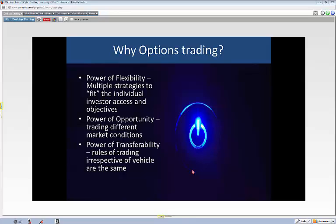Secondly, there's what I'll call the power of opportunity. There's a chance to trade every different market condition, although admittedly what's happened in the last 6 or 7 months has been rather more challenging than perhaps last year, and we'll talk about that as we go along. With options, we're not just trading long or short, we're also trading in the range, and we're trading short and long term. So the opportunities there, I would suggest, are probably as great as any other vehicle. And thirdly, of course, I was on a webinar last night with Cyber Trading University, and one of the key messages that came across was that at the end of the day, it doesn't matter what you trade. The rules of the game are very much the same.